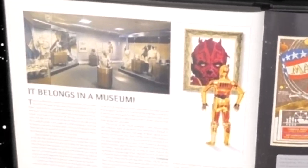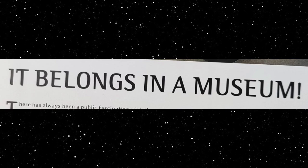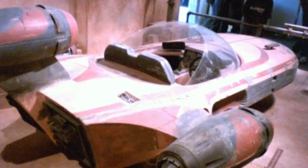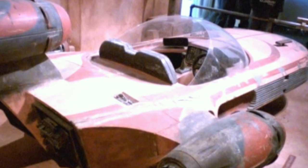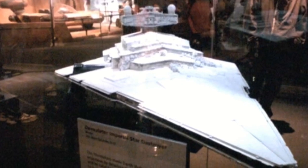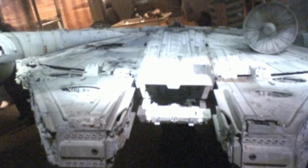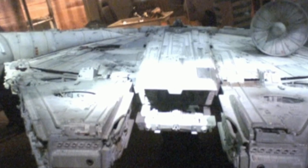In this episode, "That belongs in a museum!" There has always been a public fascination with the artifacts that lie behind the magic of Star Wars. From early sketches of Darth Vader's mask to the intricate models that stand in for miles-long Star Destroyers. Unlike most studios, which toss or recycle props and costumes, Lucas held on to his. After all, he had a series of movies to make.